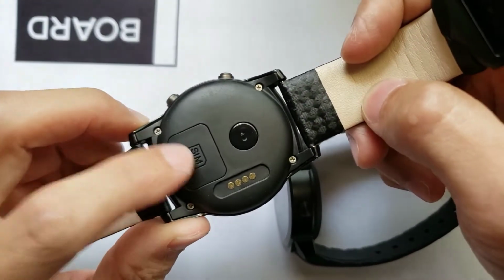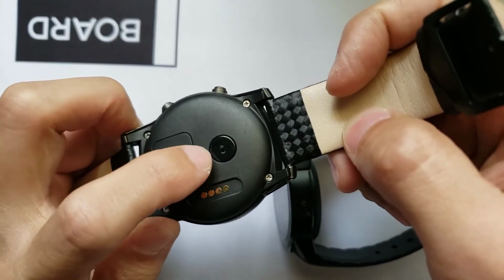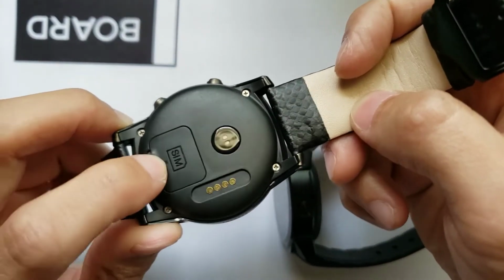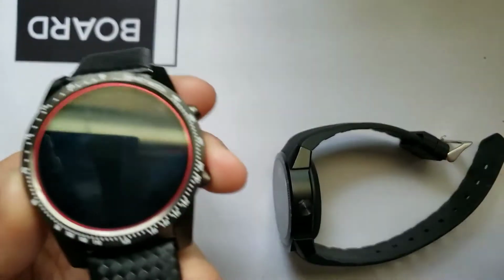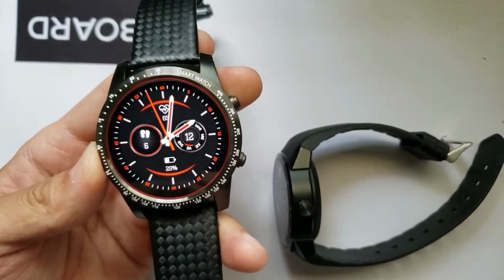It also comes with the SIM card slot and a fitness sensor, so you can at least know that it's going to come with a heart rate monitor, and it's going to be able to operate entirely on its own if you wanted to. If you don't want to purchase a SIM card, you can actually just connect this watch to your Wi-Fi and operate and go on the internet that way. Now let's see how this watch looks.